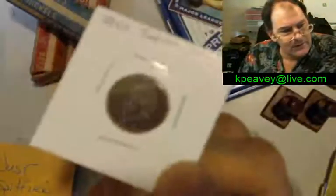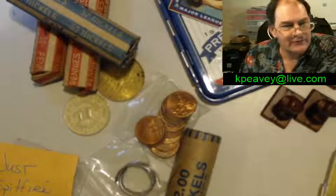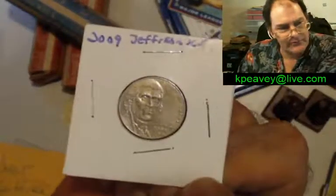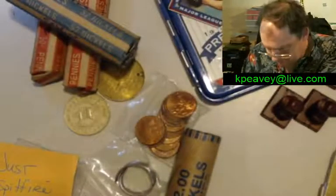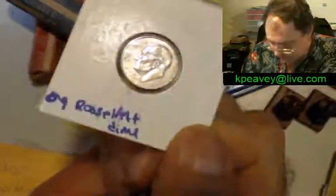We got an Indian 1901. There you go. Nothing wrong with that. From Spitfire, we got... Wow, you don't see these very often. That's a 2009 Jefferson nickel. No, you don't. Dude, they're few and far between. Somewhere is a warehouse loaded with nothing but 2009 nickels. Because you can't get those in circulation. You can't find them. If you find one in a box, you're doing good. And a 2009 Roosevelt dime.